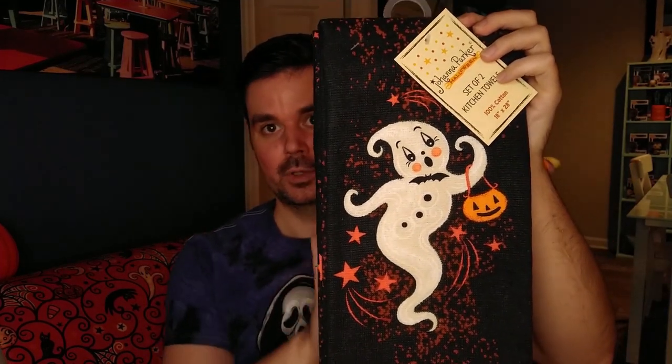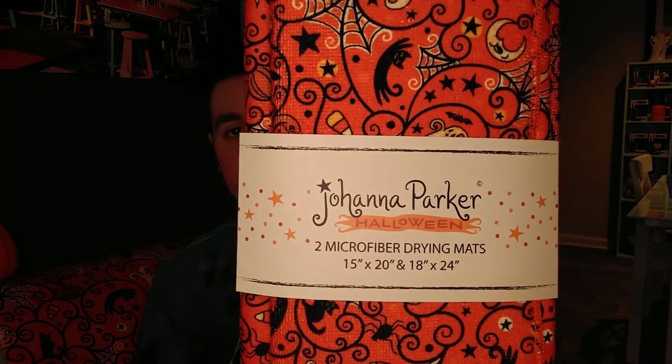Here is another Johanna Parker, but different. This is the ghost. I found this at Marshall's, $7.99 as well. I ended up finding the whole set of these, but I only picked out the ghost. The ghost was the only one that I wanted, and I'm excited to do my kitchen this year. I found the microfiber drying mats from Johanna Parker. This comes with 2. This was $7.99 as well. Get a larger mat and a smaller mat. Smaller mat is 15 by 20, and then the larger one is 18 by 24. My cats are going to love these.